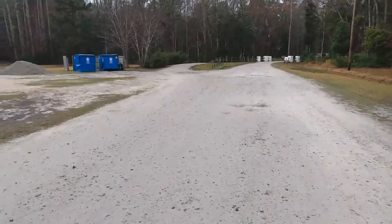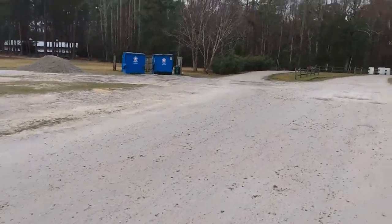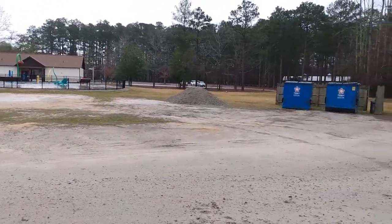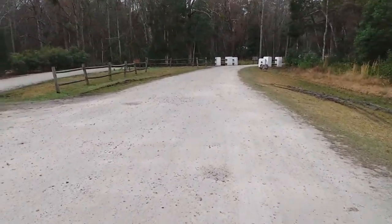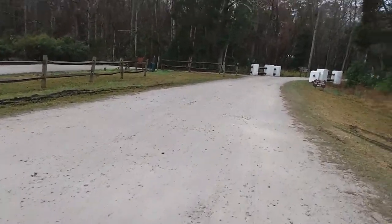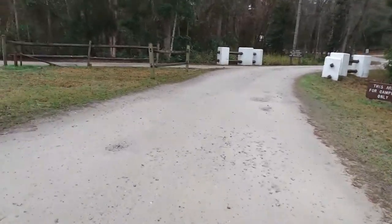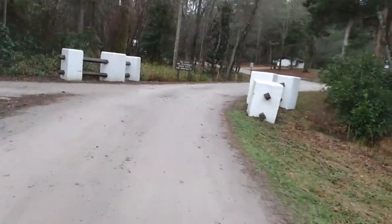The dump station is here, then the trash is right here on the left as you're coming up to the campground. And then there's a trail behind there that goes to the parking lot, and on the other side of that parking lot there's two playgrounds. They're pretty close to each other, and they're basically just slides and monkey bars. They're like a play set, not individual slides, like the ones you find at Myrtle Beach State Park and Santee State Park.